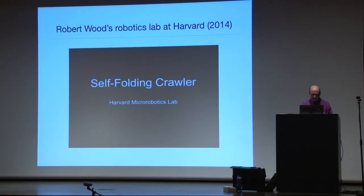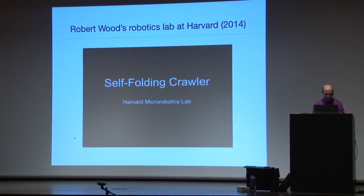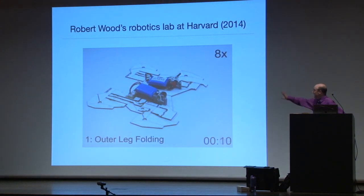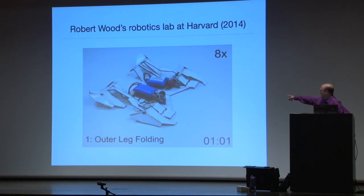And I think the same group came up with this one. Is this actually playing? I can't tell. I'm going to click on it to see if it's playing. Yes, it's playing. This is the self-folding crawler. Okay, this one's weird. This is a thing that is starting to fold. Notice that's 8 times the speed.